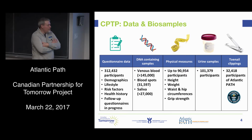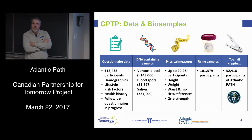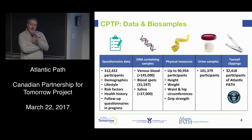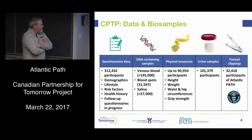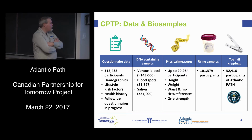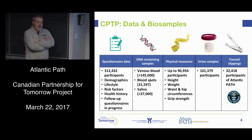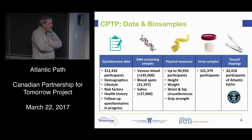And as Louise described, this is a wealth of data. It's 708 variables that have been harmonized and asked to all participants within this group. In addition, we also have biological samples that have been collected. So venous blood, and the venous blood is processed so that we get serum, plasma, buffy coat, and then also red blood cells collected. And so each cohort has done that as well.